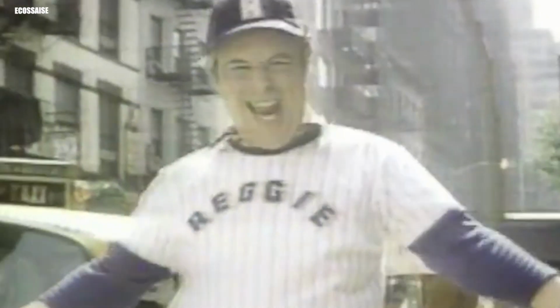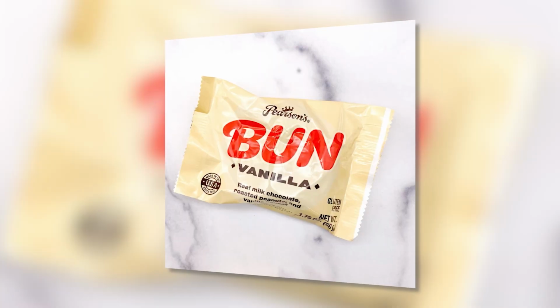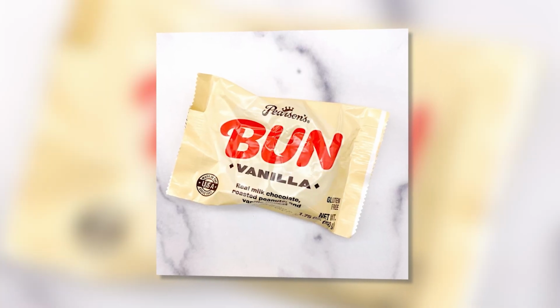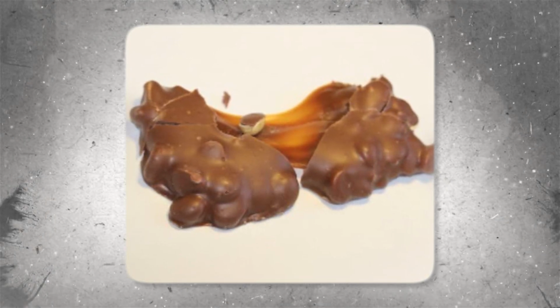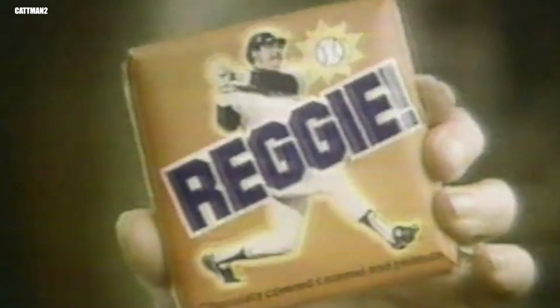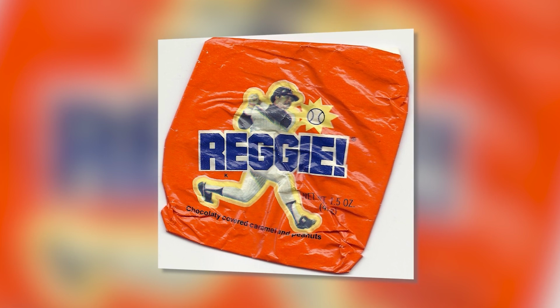To be fair, the Reggie Bar was not totally new, but it had that amazing kick. It was actually a rebranded Wayne Bun bar that contained a round patty of peanuts and caramel covered in milk chocolate that provided a nutty, rich, chewy candy that packed as much punch as Jackson's bat.